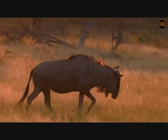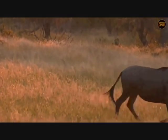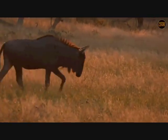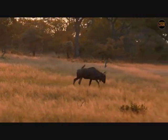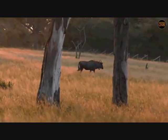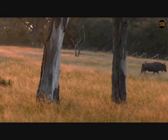We have security, we live in security, and we don't really realize what it feels like to live on constant edge. And animals out here are constantly in potential danger, and so they live in the moment, which is a very important concept for most people to experience. And I try as much as possible to live in the moment. Take it as it comes.